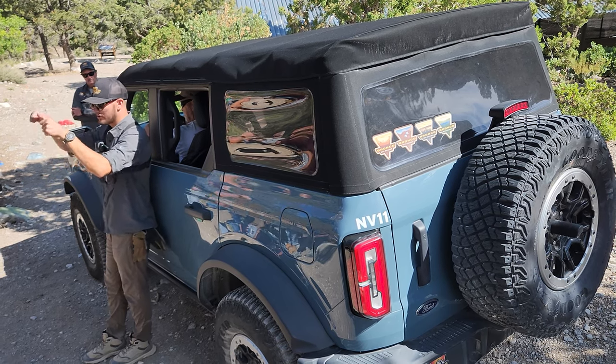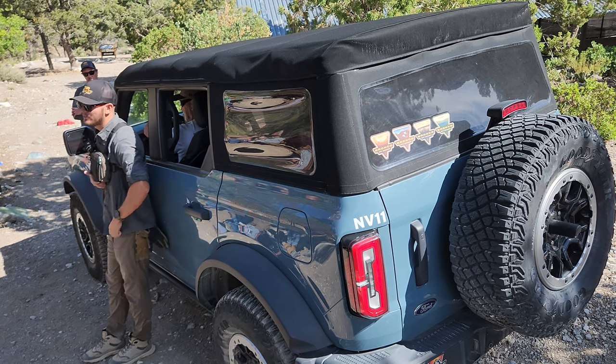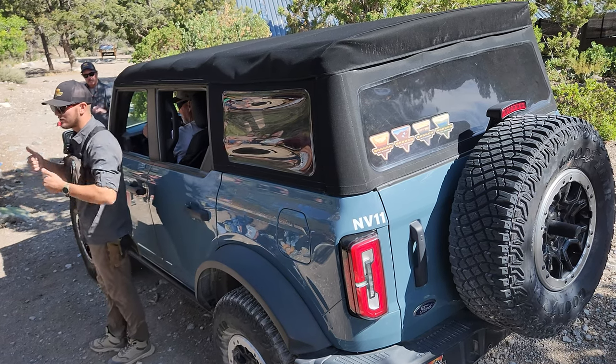No matter how much wheel turn you have, no matter which obstacle you're going over, you have full control of that steering wheel. Because it will be very easy for that steering wheel to be ripped out of your hands today on some of the obstacles you have. So having that control really helps out.